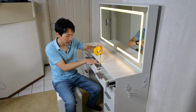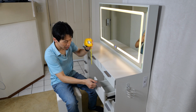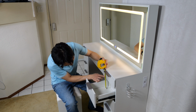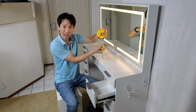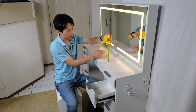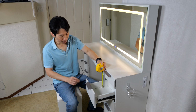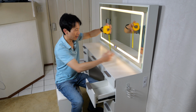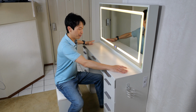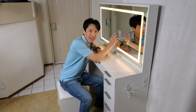2 3/8 inch deep for these top 3 drawers, and for these bottom 4 on each side. The tallest stuff that you can fit is about 5 inches. Sometimes girls have makeup bottles that are a little bit taller than 5 inches, maybe 7 or 8 inches even. So those are not gonna fit in these drawers. You're gonna have to end up putting them on the top, on the left and right side. But given that you have a really wide space, you should be able to do that. It also comes with this magnifying mirror.